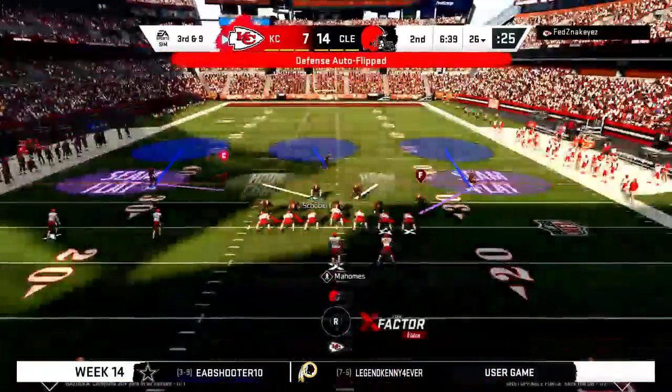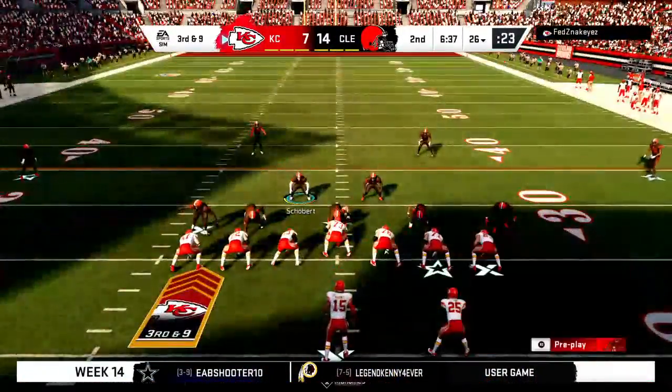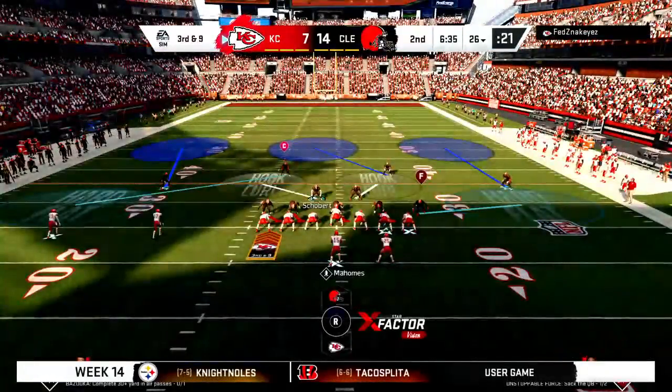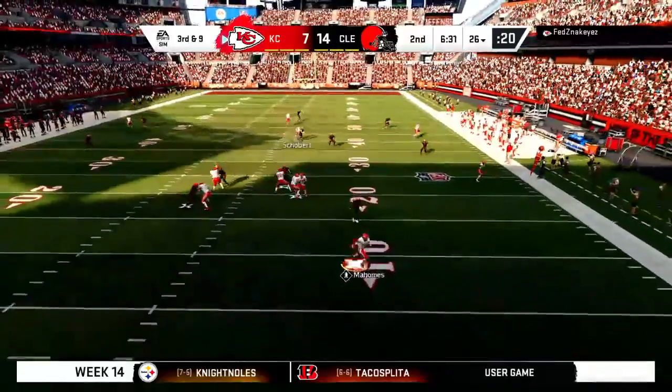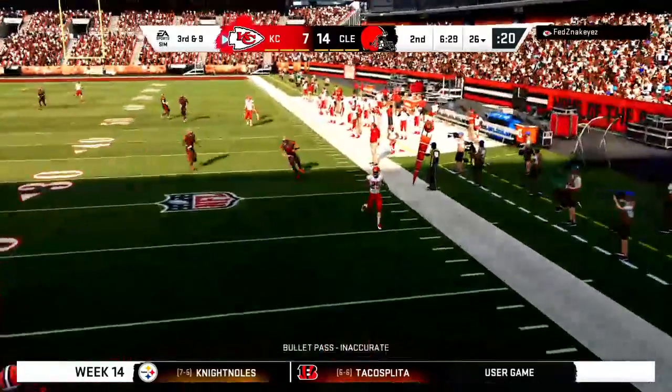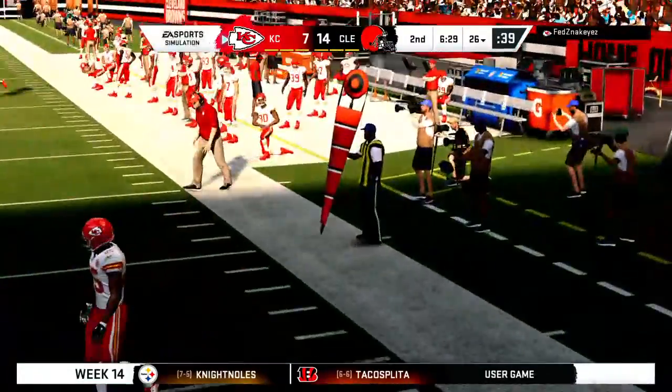The Chiefs on 3rd down. A perfect 3 for 3 as they look to keep that streak going. This is 3rd and 9. Mahomes now to throw. Flush to his right. And this is going to be incomplete.